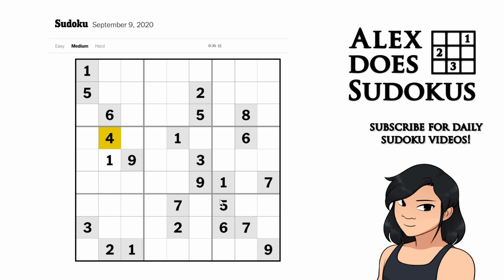Fours, fives, fives over there, sixes, six, seven. I've got a seven here thanks to these two sevens, and that seven also helps me lock a seven up here. So I've got a pair of sevens up there. 8, 9, and 9. I've got 9 up here because of these two nines and that 9 locking it into that cell. And anything else I can do.